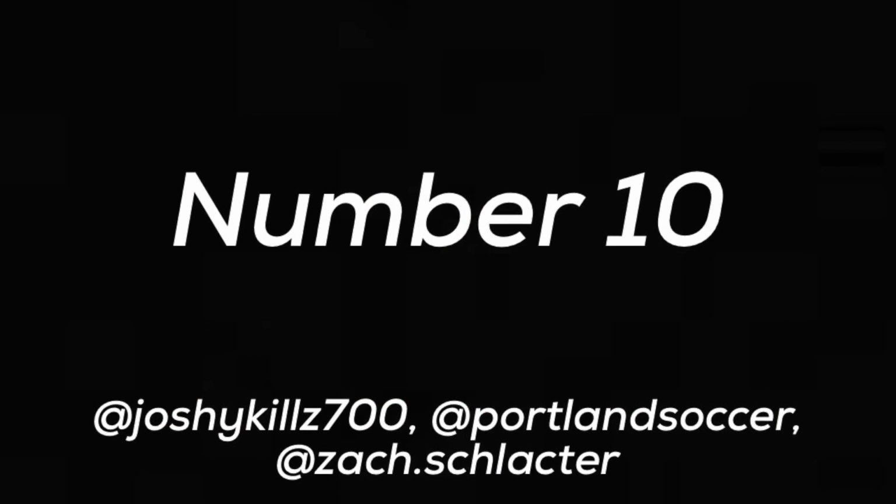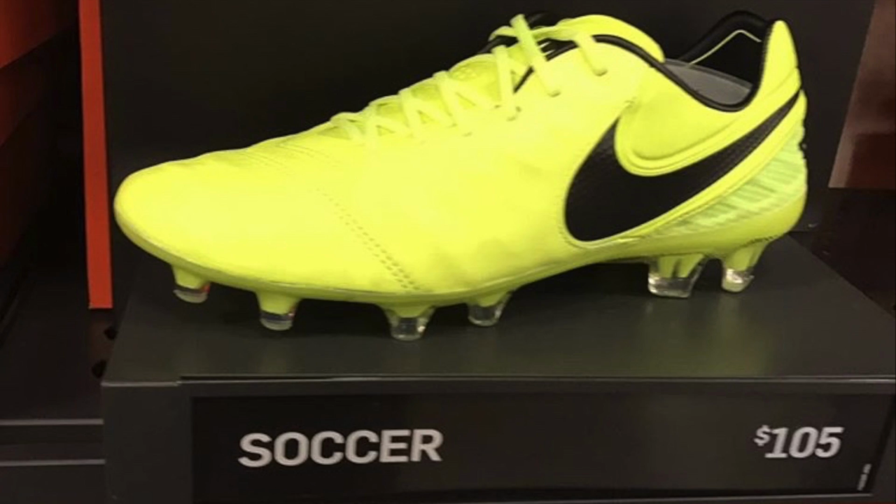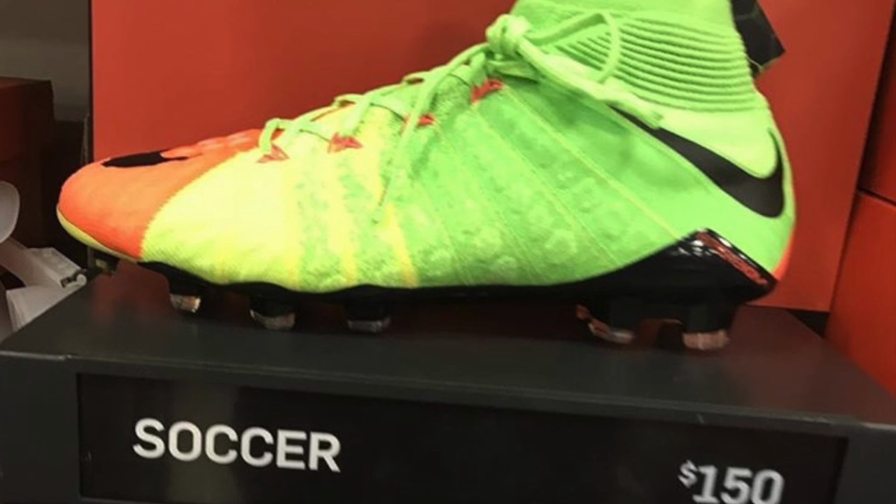At number 10 we actually have a three-way tie. So these finds here are actually going to be a little bit different than those in the rest of the video. These are all from the Nike outlet, and though the deals aren't quite as good, this is another pretty good outlet to go to. Check out all these boots. They're pretty recent releases for really great prices.